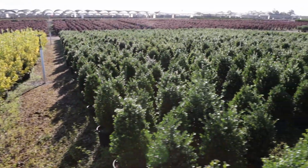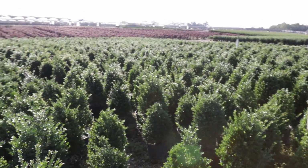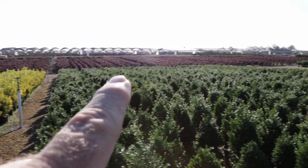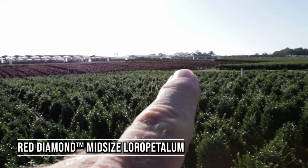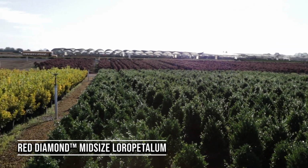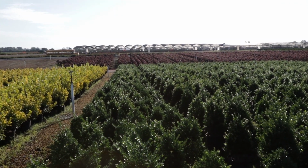Here's a bunch more of these Compacta hollies that have been turned into little Christmas trees for the Christmas sales. And then right across there, I think that's Red Diamond loropetalum. It just keeps going and going right through there. I'm going to walk over here to these shade houses. It's getting too bright now to be outside, so I'll show you what's in those.